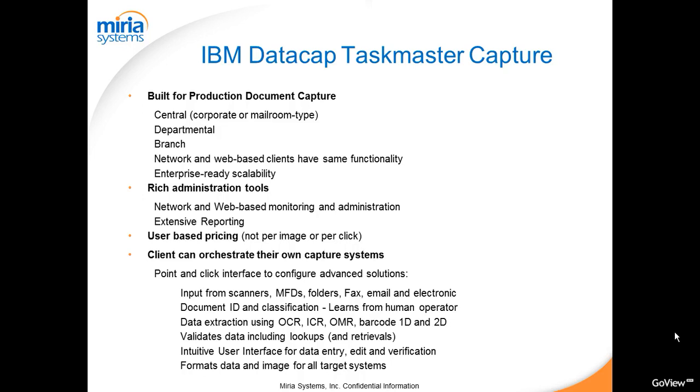Datacap is available on a thin or thick client. The thin client is a web-based application that's easily deployed and is truly a scalable enterprise solution where a document from anywhere in the world can be scanned, verified, and then stored in a content repository or any other back-end solution that you may have.